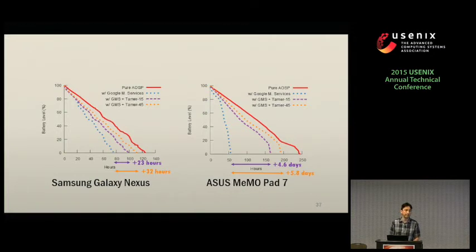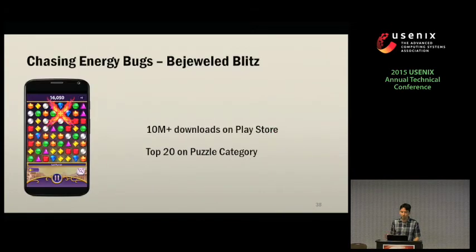So switching gears, let's see how we can use Tamer to mitigate energy bugs caused by software errors. Energy bugs occur when the system is kept awake when it shouldn't be, and occur mostly due to unintended programming mistakes. But they can also be used for malicious purposes.